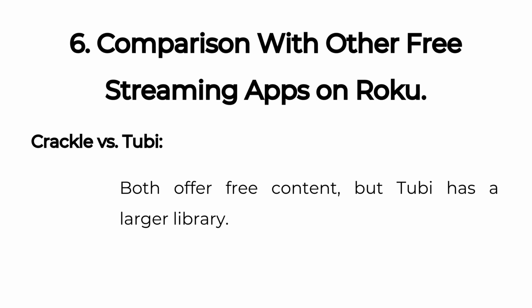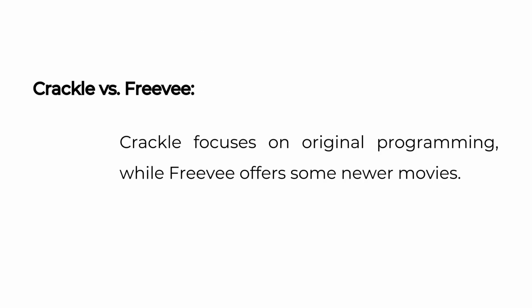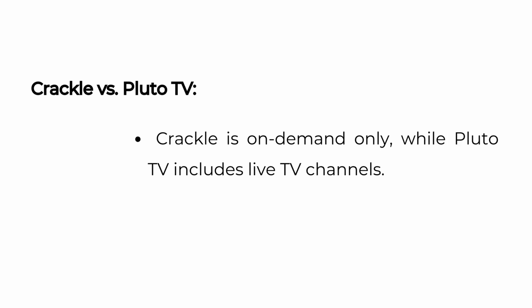Comparison with other free streaming apps on Roku. Crackle versus Tubi. Both offer free content, but Tubi has a larger library. Crackle versus Freevee. Crackle focuses on original programming, while Freevee offers some newer movies. Crackle versus Pluto TV. Crackle is on demand only, while Pluto TV includes live TV channels.